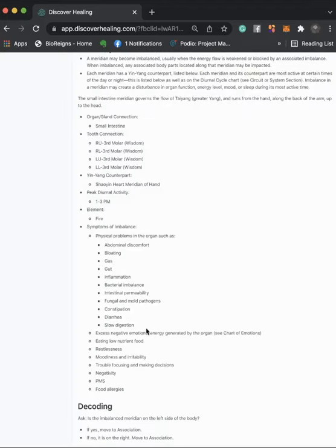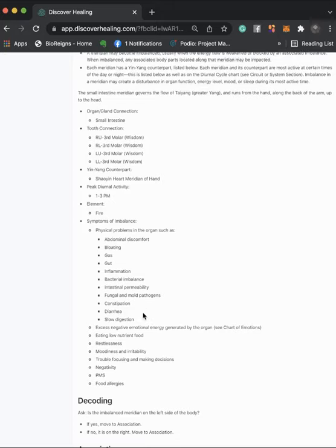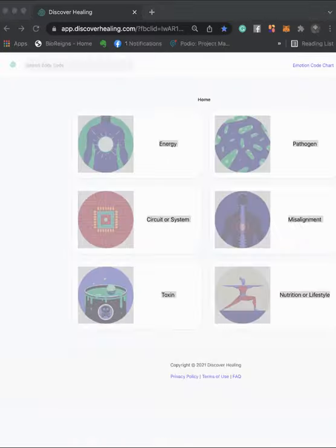Yeah, her small intestine meridian. Something's going on here. And look, it does say here it causes bloating, gas, abdominal discomfort, slow digestion. Right side. For some reason, it says it's on the right side. Okay.